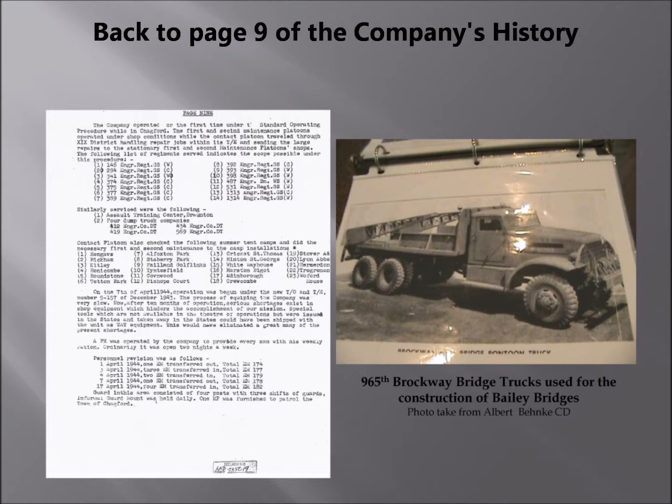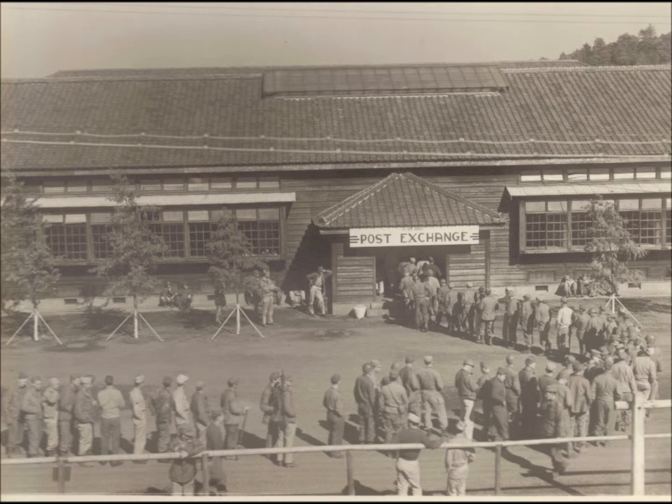The PX was operated by the company to provide every man with his weekly ration. Ordinarily it was open 2 nights a week.